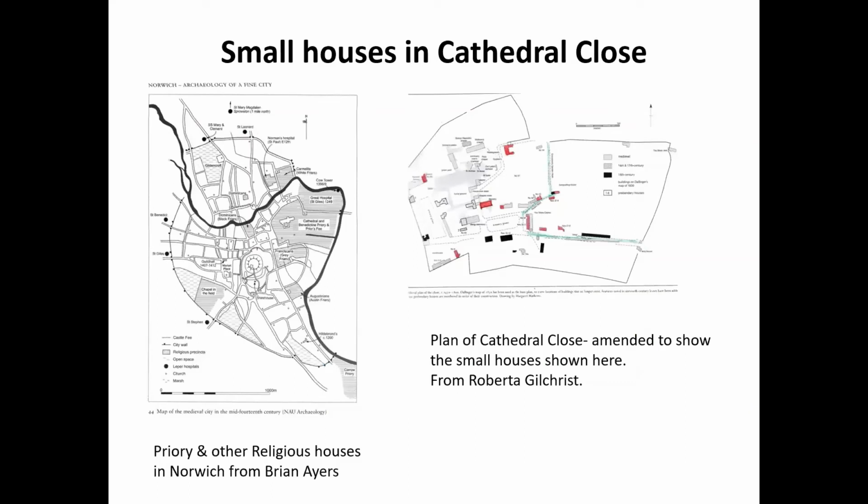And then I thought I was going to talk about the houses in the Cathedral Close at the same time as those in the city, but there are some ways in which they're very distinctive. So I thought probably to do it separately.